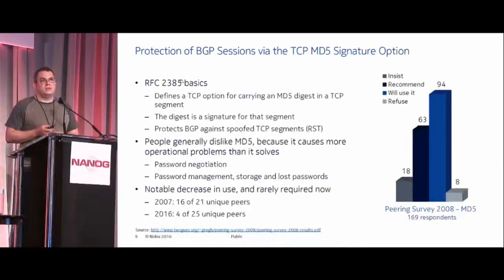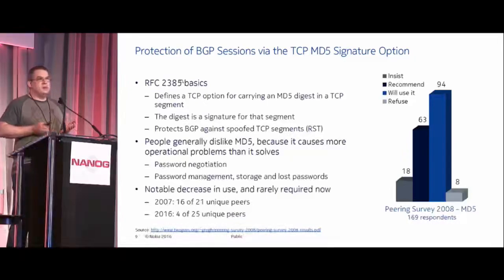So if we just look at a couple of the security options real quick, I'll just give you the basics. MD5 defines an MD5 digest that is carried in a TCP segment. It's used to authenticate the segment. Mostly back then, people were worried about TCP resets, so maybe that's not such a big issue these days with implementations that are more advanced. People generally dislike MD5 because it tends to cause more operational problems than it solves. There's password negotiation, there's password management, you have to store the passwords. A lot of people store them maybe in the router configuration as plain text and a description, so that maybe is not the best idea either.